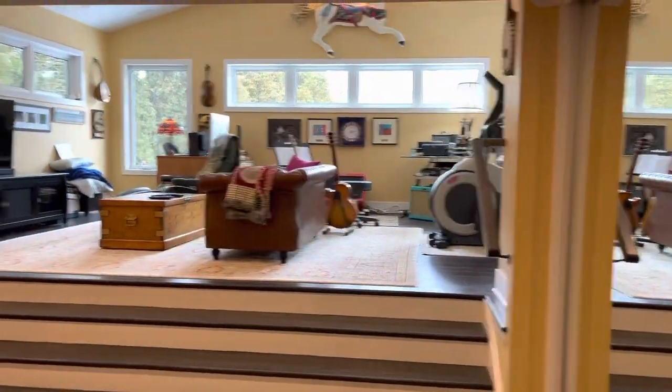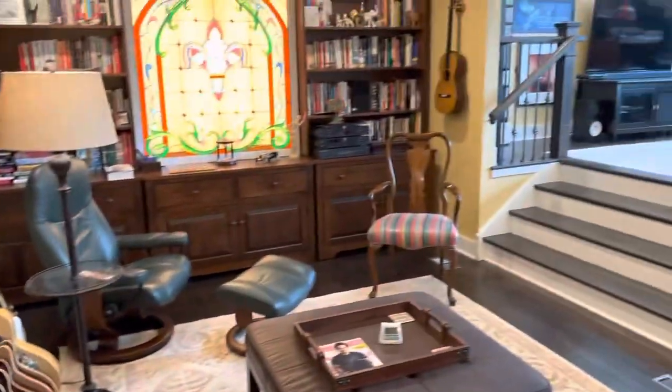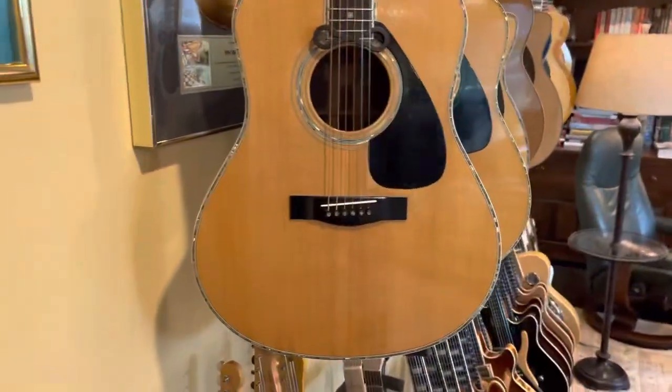Okay, as promised, whirlwind tour of the new studio. Look at that, oh yeah. Okay, so here, this was what the old room was. And here's the guitar collection.